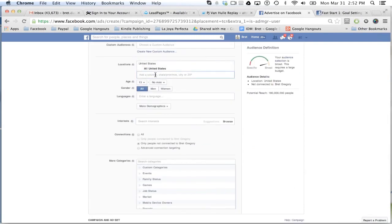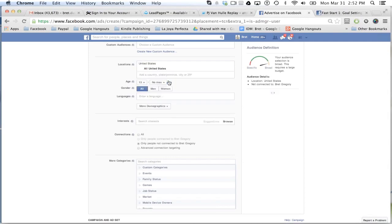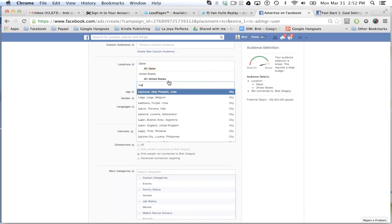So there it is. And then I get to choose my locations. So remember, I'm going to start here. I'm going to do Qatar. Here we go, Qatar. I'm going to do Luxembourg.